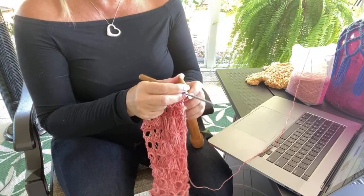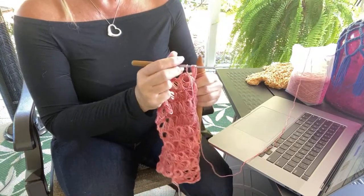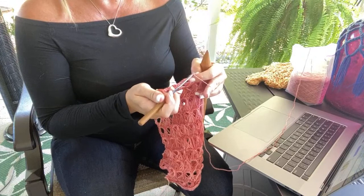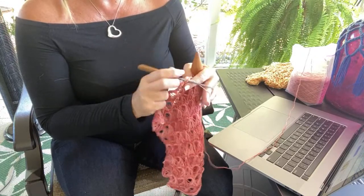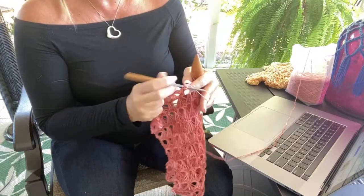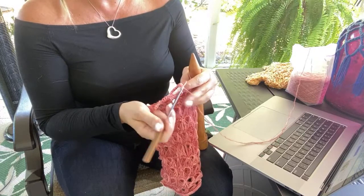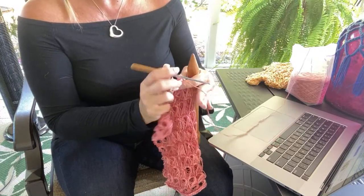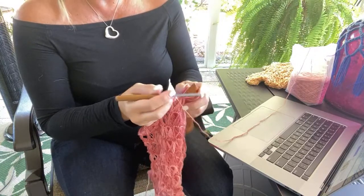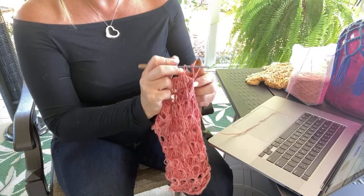All right, so I'm just trying to work my way across this row so that I can finish up and show you the next row. And then that's it. It's just a 2-row repeat to make this project, which is also pretty amazing.